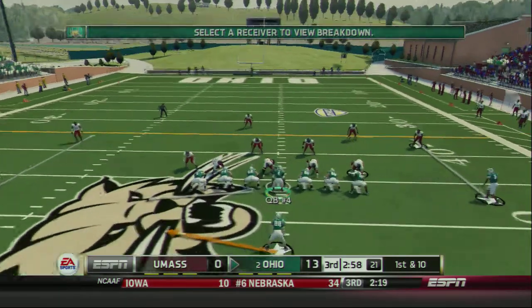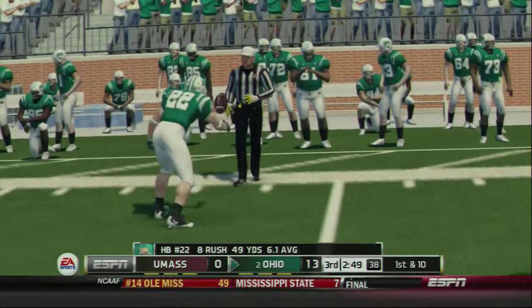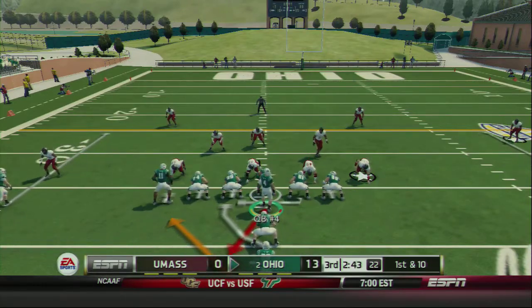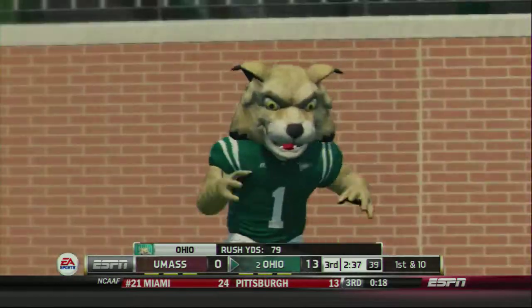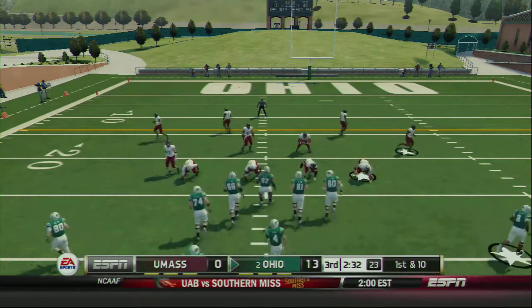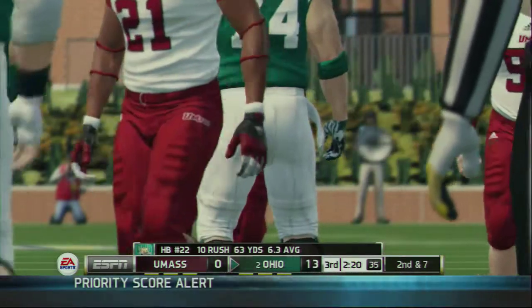45-yard line. Bounces off a would-be tackler. Tackle at about the 35. He gets to about the 24-yard line. First and 10. Ball on the 24. Gets out to about the 21. 3 yard gain by the running back. That'll make it second and 7.